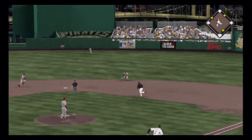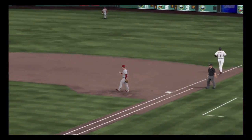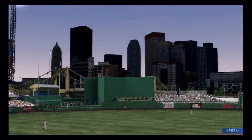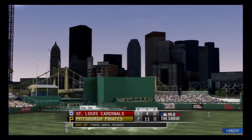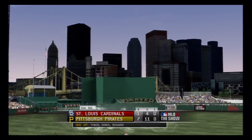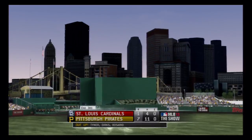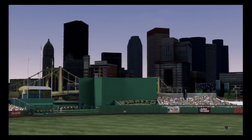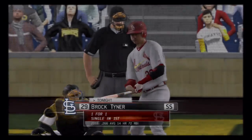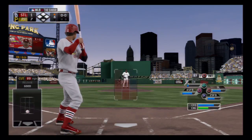Swing and a ball hit hard on the ground towards second. Throw in time for the third out, but it certainly took a while as the inning is finally over. 9 men come to the plate, 4 score. On now to the top of inning number 4. It's the Pirates 7 and the Cardinals 1. Brock Tyner will stand in now to get us going here in the 4th.